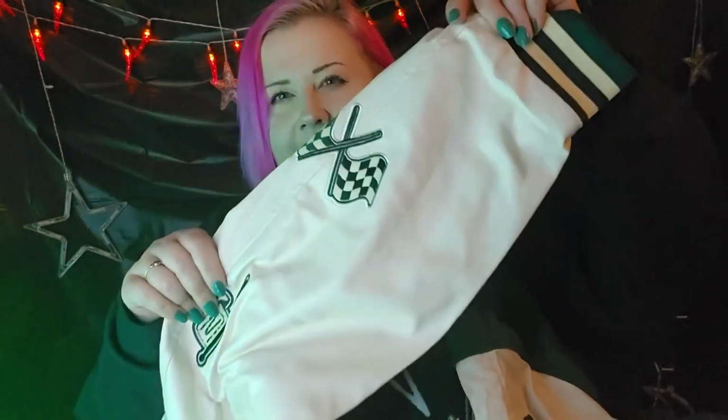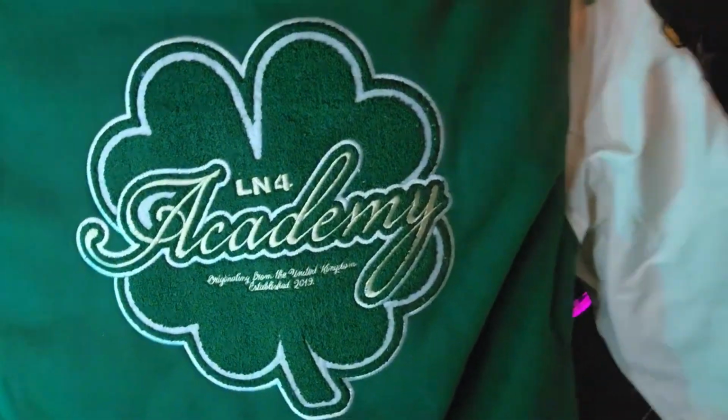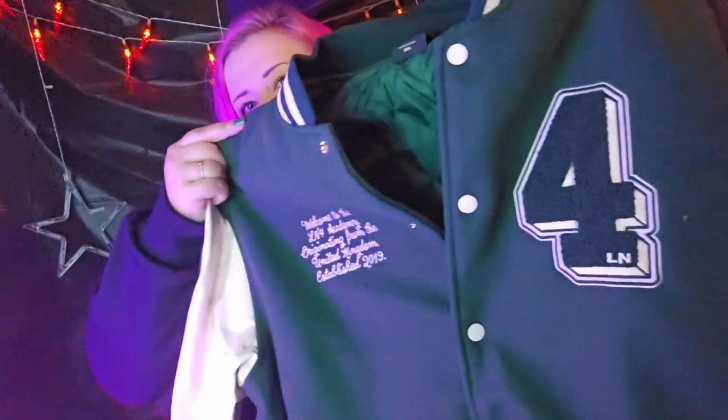So the sleeves are like faux leather. They have checkered flags, the Lando thing on here, but it's kind of like toweling fabric. And Lando there. And then on the back, it says LN4 Academy. Love it. Oh my god. And then it's quite padded inside as well. It's got quilting. So on the front, it's got the 4, and then it's got the Welcome to the LN4 Academy thing again. Essentially these are just all the stickers, I think, and then that's a new one, and then the LN on there.